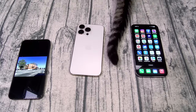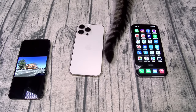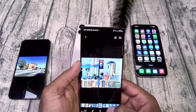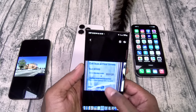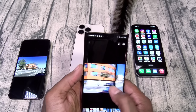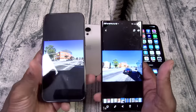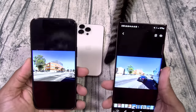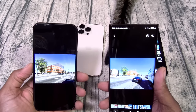Let me give you a perfect example. All right, let's go to my gallery. Let me pull out the same photos. Okay, look at this. These are the same photos. I want to make sure I'm doing this right. All right, now, these are my wide-angle shots on both phones. Okay? Now, I use the scumbag zoom as a tool.